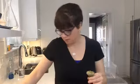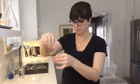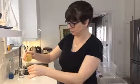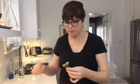And so that is like pure artichoke gloriousness. And this is the heart. I guess it's called a heart because it's sort of heart-shaped. It's like a little bowl. It's very tender. And I'm just going to do the old salt and a lemon and chow down. So good.